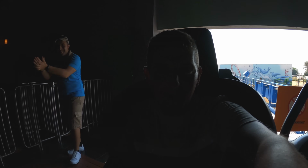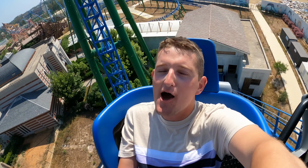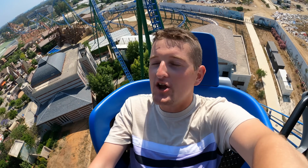You're watching Theme Park Worldwide, where I'm here on Hypercoaster at the Land of Legends in Turkey. Now this ride stands at 200 foot and it also features one of the largest loops anywhere in the world at 160 foot tall. And talking of that loop, you can see the track for it here just behind me. The lift hill passes right through the middle of this huge loop.